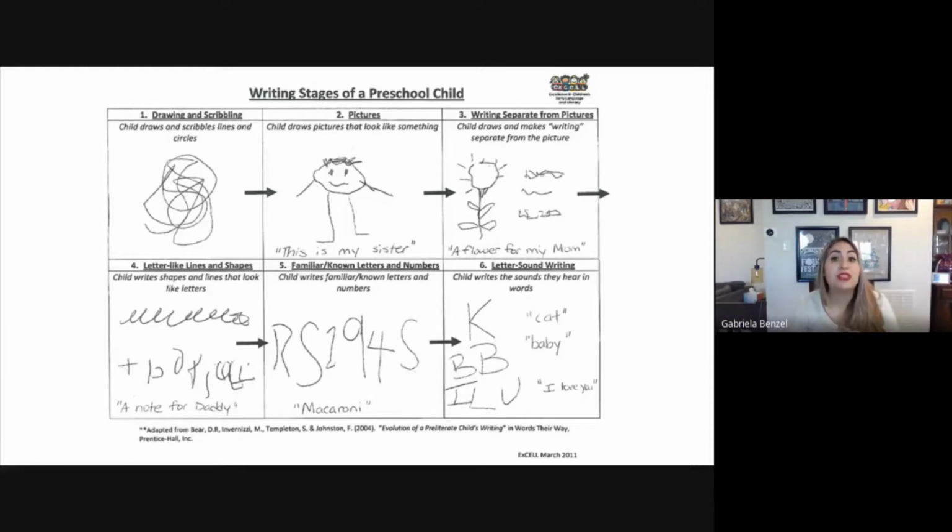Then children start using what they know. In the case of this child, he has written the word macaroni. Now, if you can see, he's used all sorts of letters and numbers and just kind of put them together to write a word that he knows. Now, these letters and numbers do not spell macaroni by any means, but he's used what's familiar to him to try to express that word that he's trying to tell us. And the best way for him to do that is by using those letters and numbers that he already knows how to write.